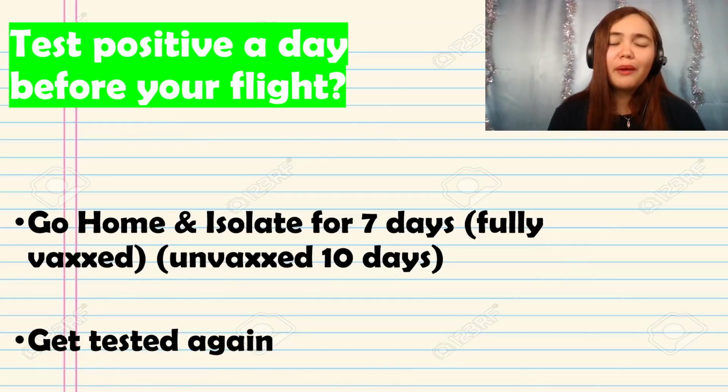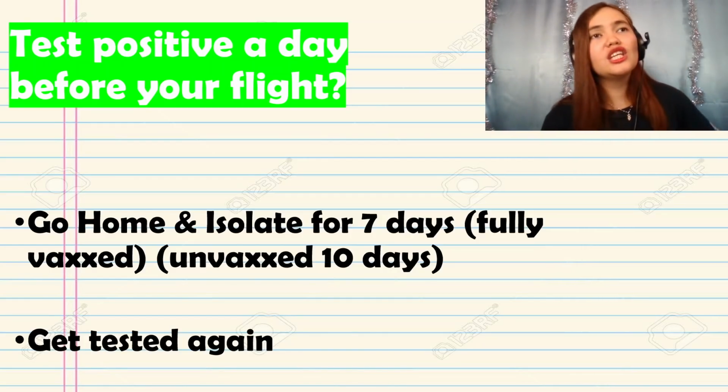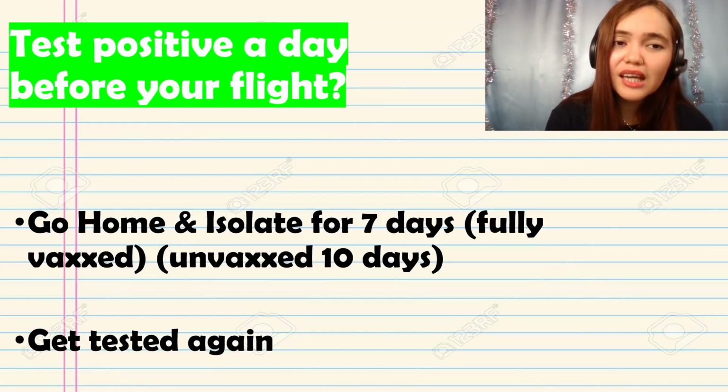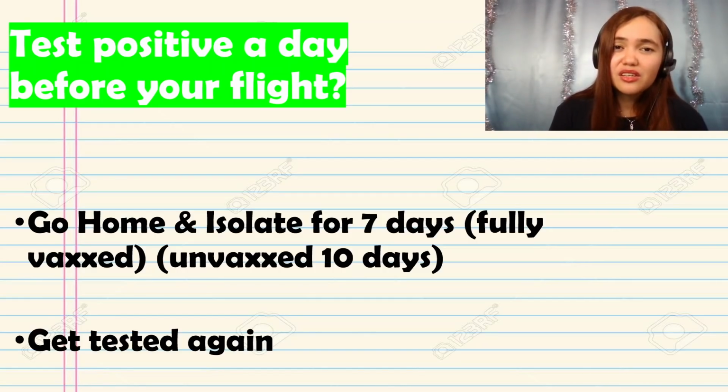Well, what if you test positive a day before your flight? So you took the antigen test because your flight is tomorrow, but then you got a positive result. What are your options? Go home and isolate for 7 days if you're fully vaccinated, or 10 days if you're unvaccinated. That is if you're asymptomatic or mild. Then report to your LGU as well. If you want, you can get tested again, then get a negative test result. So it really depends.